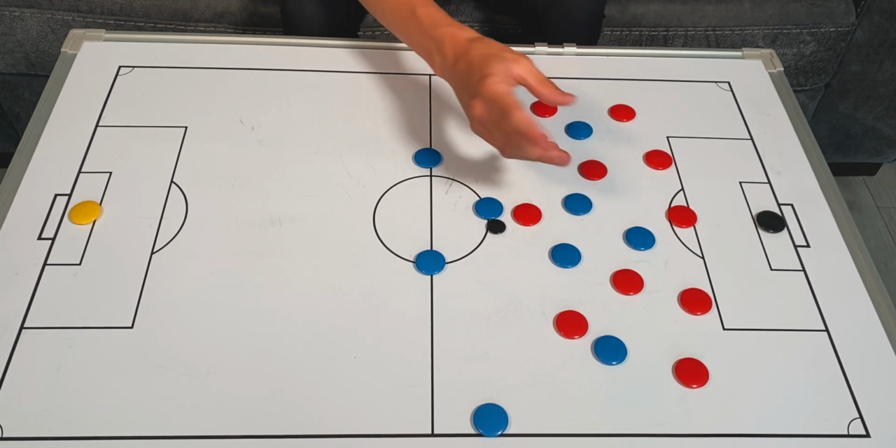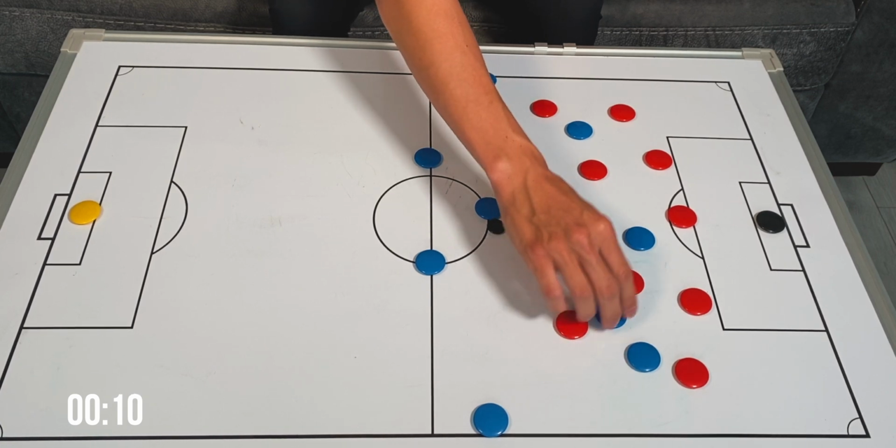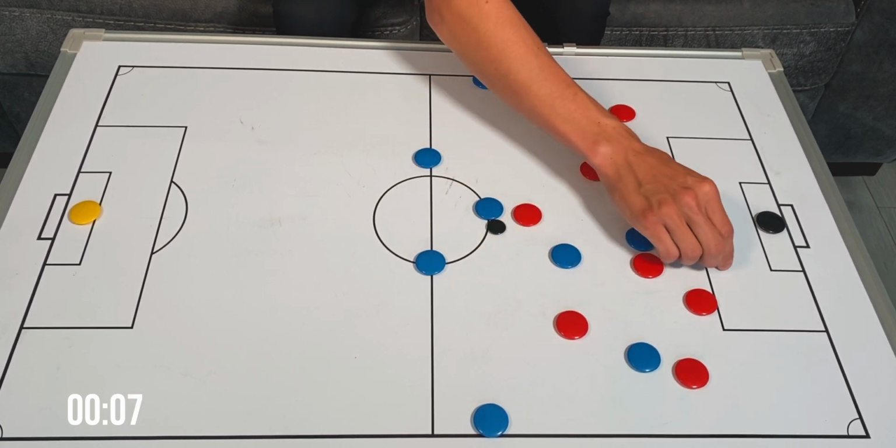Thomas Muller is very clever in that he comes out into wide areas sometimes to then let the winger come in centrally to the likes of Gnabry to try and penetrate through the defence.